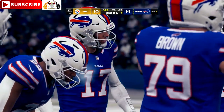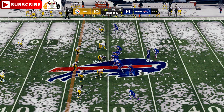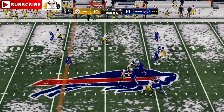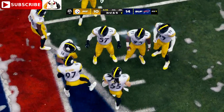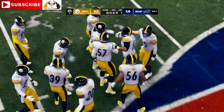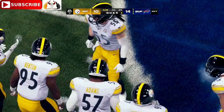Nursing that slim lead, you're exactly right. Hold on to that ball. Here's a 2nd and 5. So the shotgun snap to Allen. And the timing a bit off that time as that one falls to the ground. Oh, they'll certainly be on the tablets going over that one for sure. Clearly they were expecting something else out of the defense and couldn't adjust to make that completion happen.